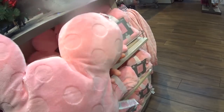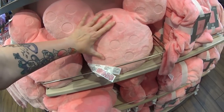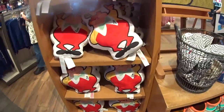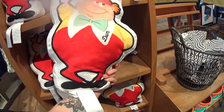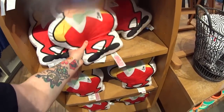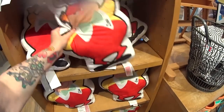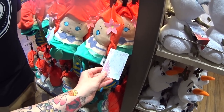Now we have everything. Can you think of something else we need that we don't have now with all of these cool things? This is $34.99. Wow, this is a pillow, you guys. And it's reversible, and it's Tweedledee and Tweedledum, and it's $39.99. What is this? Ariel nested plush.